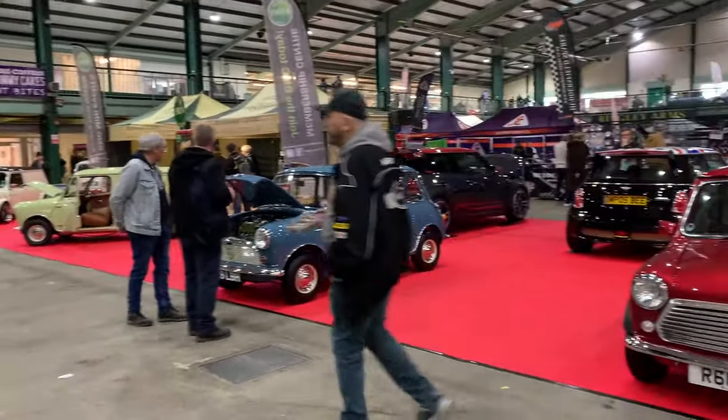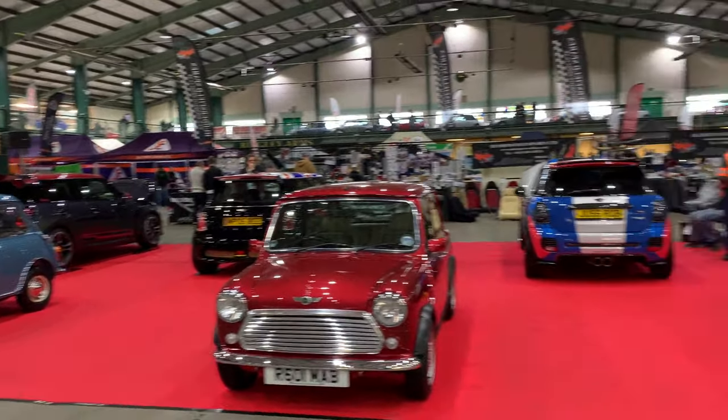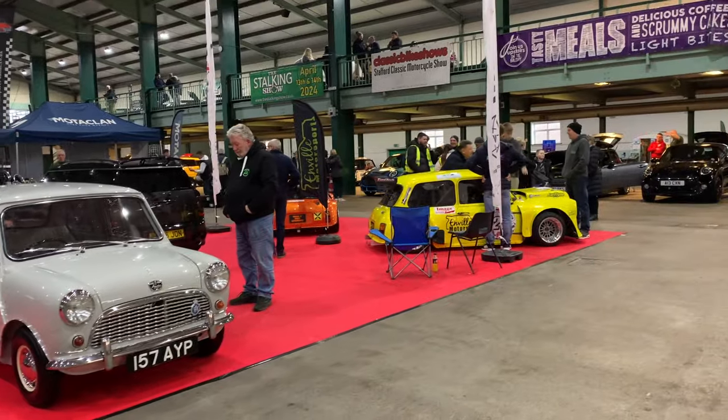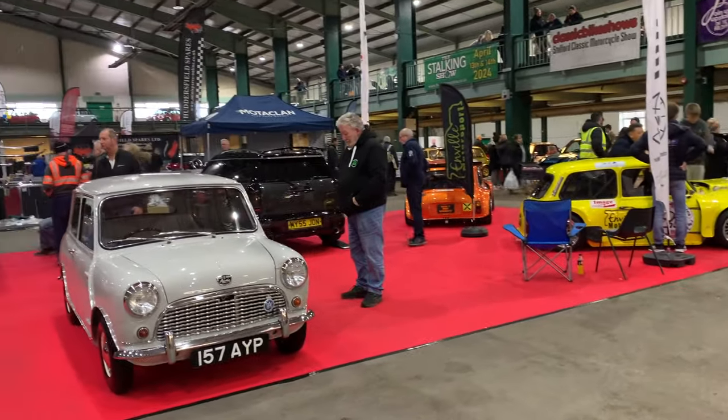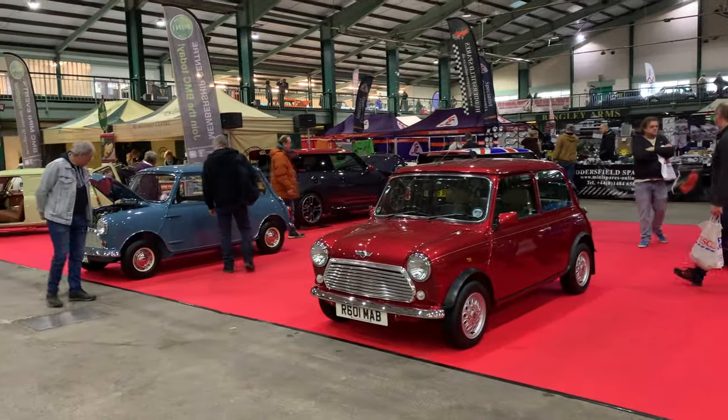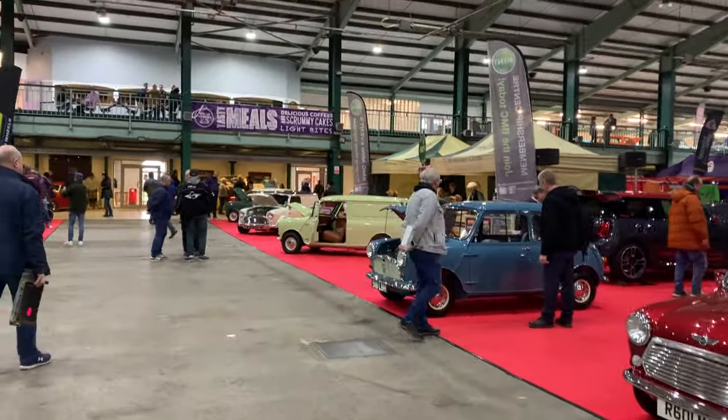It's a nice little walk there now, guys. So, down on the red carpet, all the classics and the moderns that are on the BMC stand. These are the cars waiting to be judged. The results are coming in about an hour.